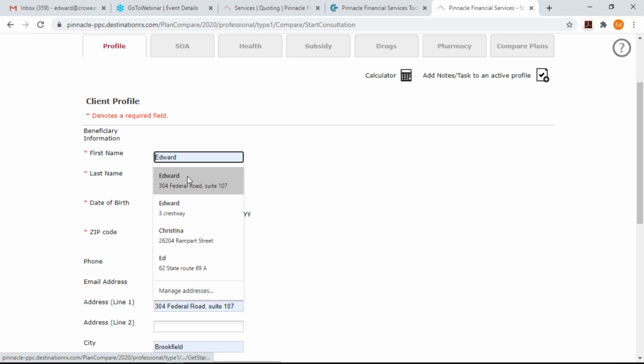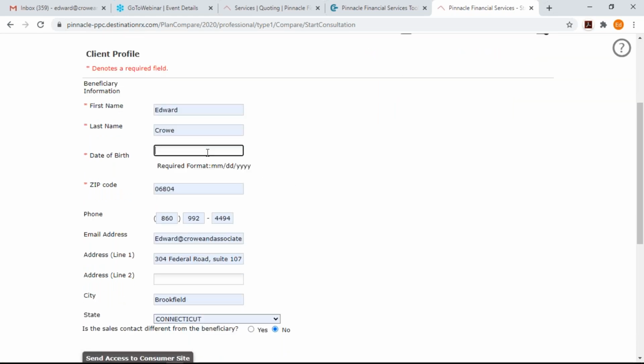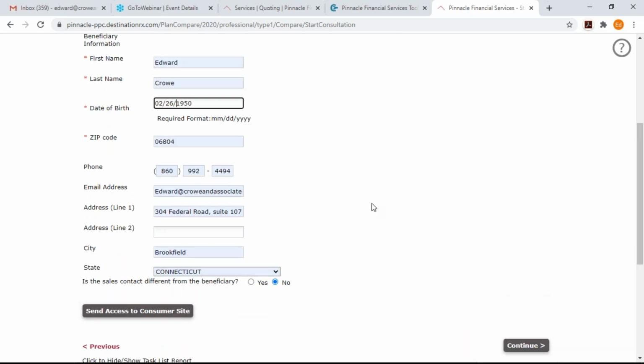You'd enter their basic info. I'll just do mine. I've got to make up a date of birth, 26, I don't know, 1950. Just want to show you how you send the scope. I'd hit continue.